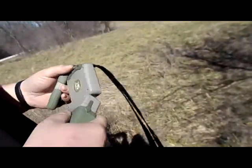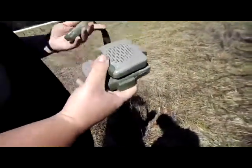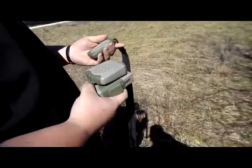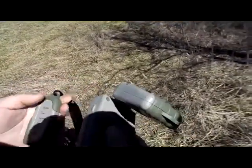We're not hunting or nothing. We're just testing products, seeing the range between this and the wind. Let's see what we can do. So, I'm going to take a gander out this way.